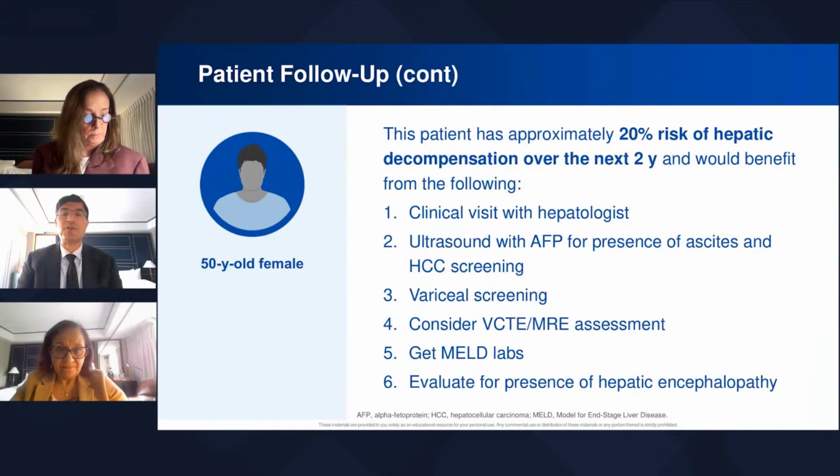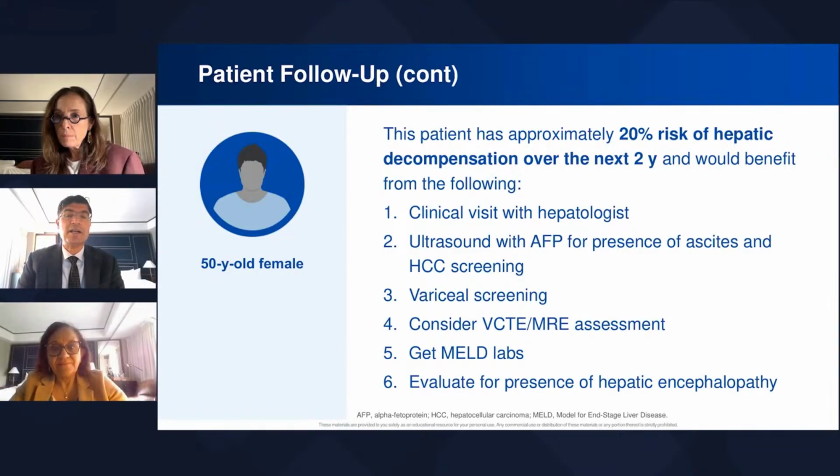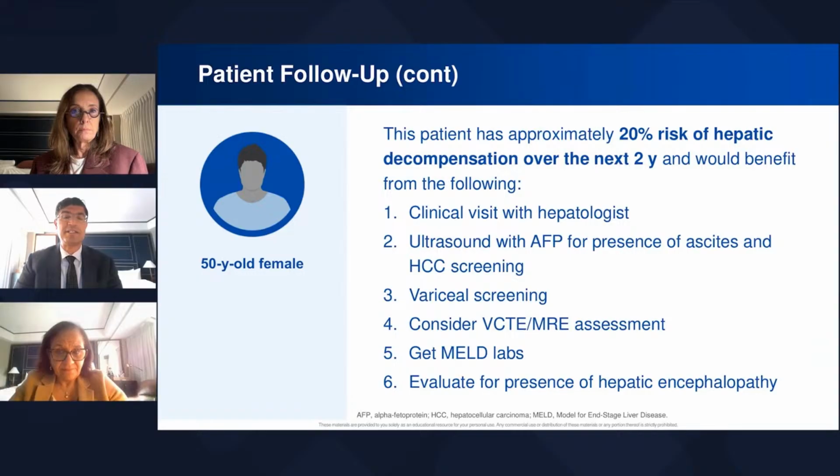This patient has approximately 20% risk of hepatic decompensation over the next 2 to 3 years and would potentially benefit from the following: a clinical visit with the hepatologist, ultrasound with AFP for presence of ascites, and also for hepatocellular carcinoma screening. Varices screening, you might consider doing an endoscopy. Consider VCTE or MRE assessment, because that can also help you understand the overall risk in terms of concordance between two NITs. Get MELD labs to think about, at what point this patient might be needing a referral to a transplant center, and an evaluation for presence of hepatic encephalopathy. That's mainly clinical evaluation.